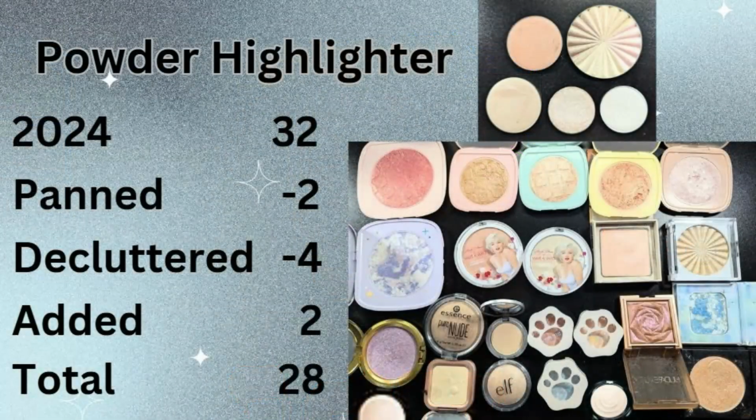So I'm not sure that this category is going to go down much because again, it's really difficult to use up a highlighter. I started the year with 32, and that includes those 5 in that separate little photo that are single highlighters that I have in a Z palette.